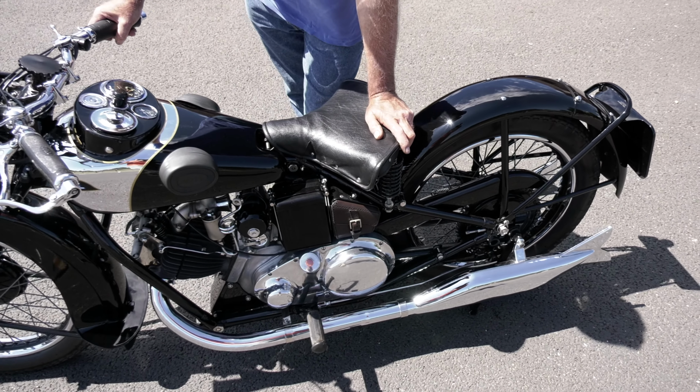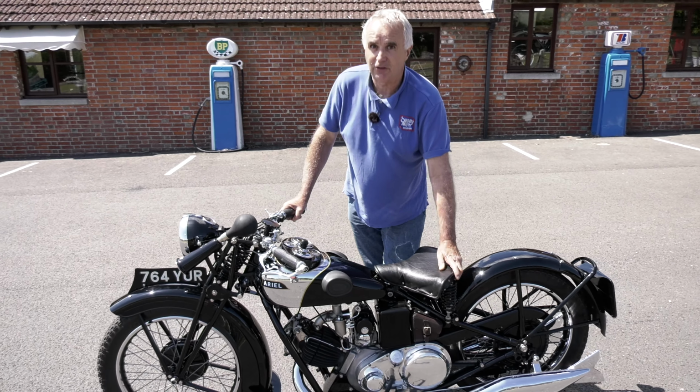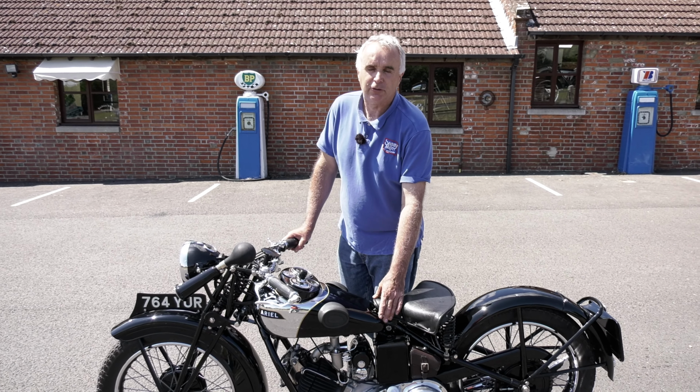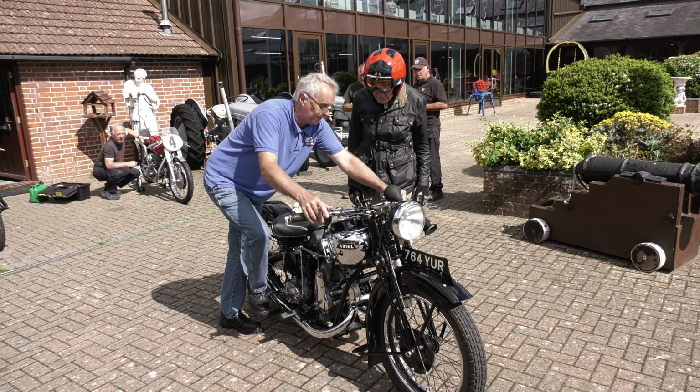Most of the parts are original parts. The fuel tank, thankfully, was savable because you just never see them. I think other people who restored these bikes have petrol tanks made for them at great expense, but luckily this one was salvageable.